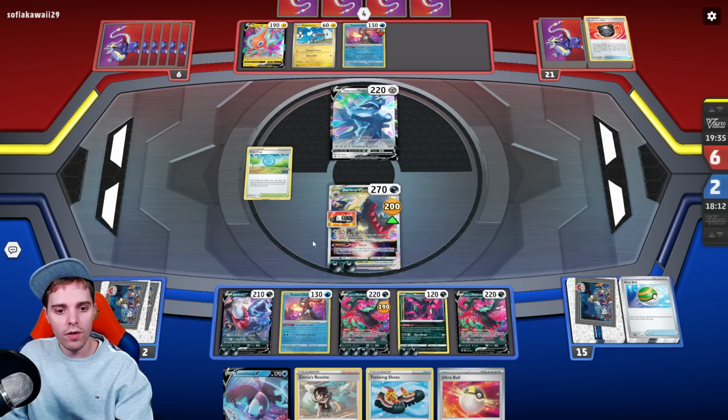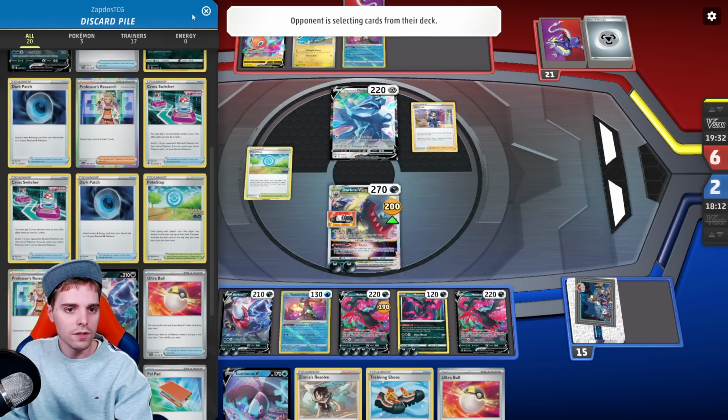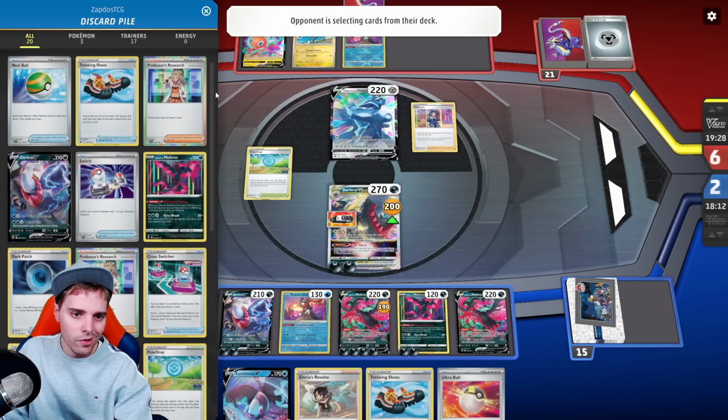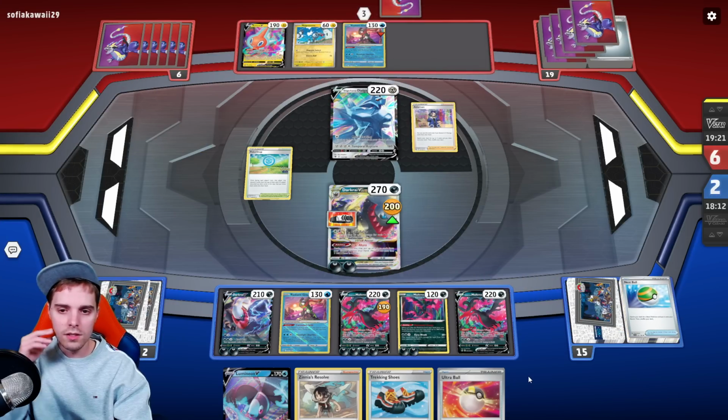What can they do? The Darkrai is here. We can still Ultra Ball into another Darkrai V-Star and then swing for enough damage. We even have Lumineon, right? Lumineon boss. Is the boss in the discard pile? No, it is not. Let's go.